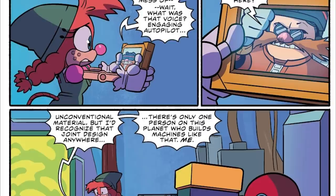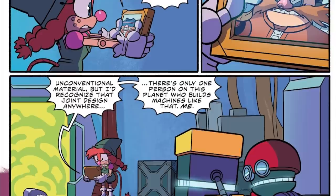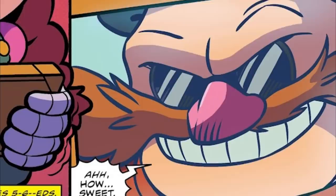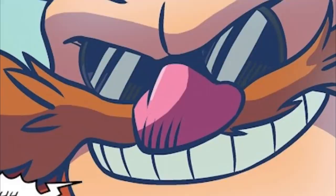And with a quick eyeful, he sums her up very quickly. Unconventional material, but he'd recognize that joint design anywhere. There's only one person on this planet who builds machines like that. Me. And suddenly he knows exactly what he's looking at. The little helper that he put together while he was delusional, thinking he was some sort of small town inventor. He takes the time to congratulate himself, saying that even in that impaired state, he was still innovating. He asks the puppet, "What did Mr. Tinker call you?" To which she responds, "Belle the Tinkerer."